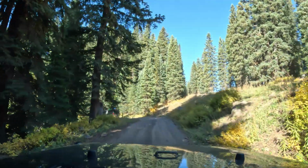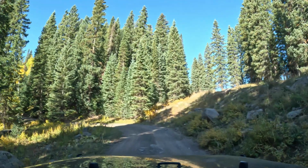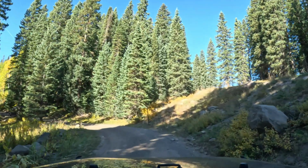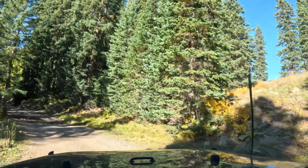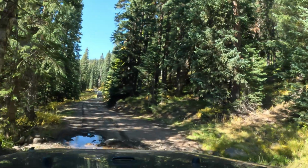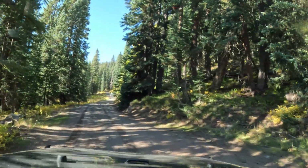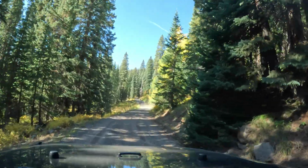We've gotten off 257, Forest Road 257. We're on Forest Road 256, and this is the road that goes down towards Silver Lake. And we're hopeful that we can get a place to disperse camp down here. Don't know for sure, but we're hopeful.